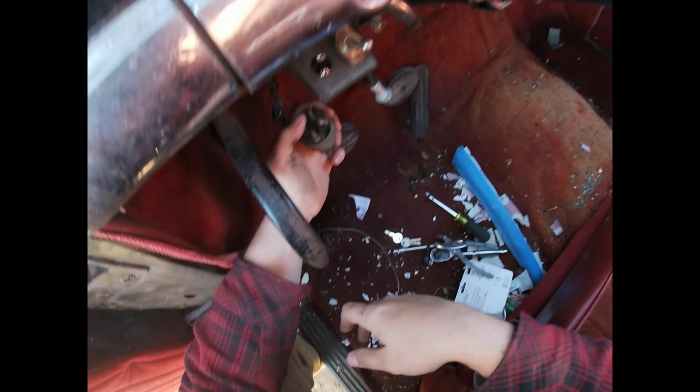Yes, sirree. She turns over. Let's see if we have spark. How am I gonna do this? Okay, so I think this one needs to be hooked up to the starter side on the ignition switch. So when you're cranking the engine, this gives the coil power, and then once it starts up, it runs on the generator power. I may be wrong, but I think that's how it goes. I don't know. Let's try and see if we have spark.